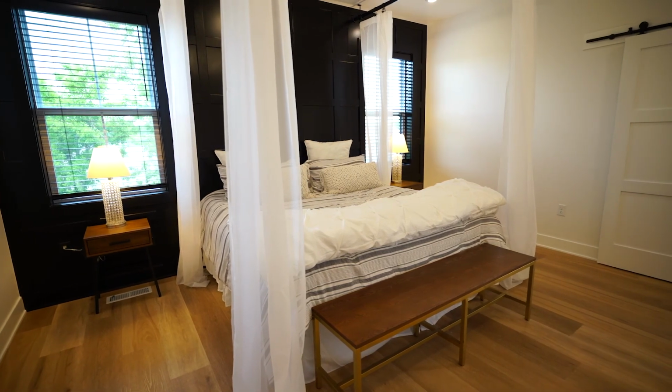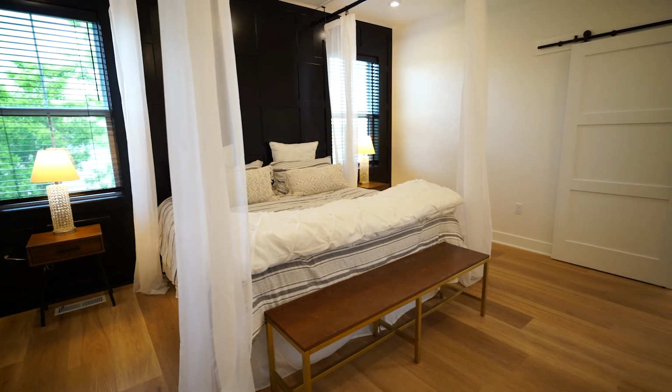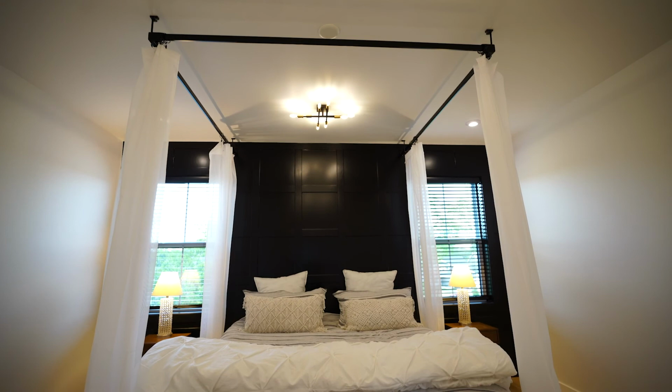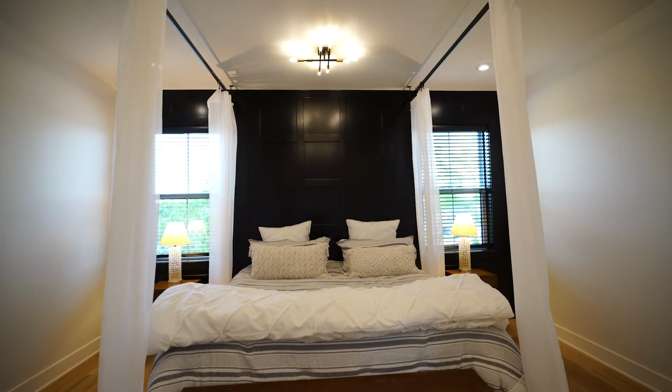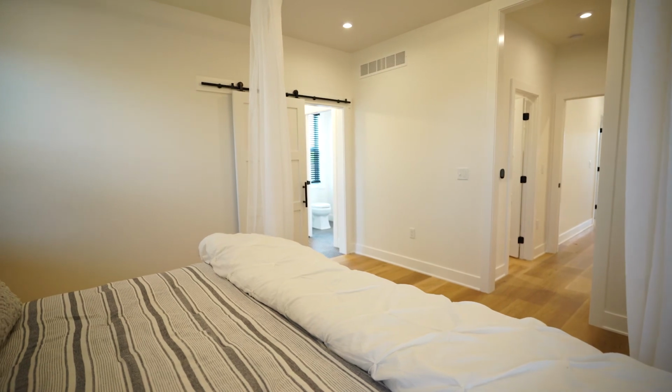Here we are. Really always wanted to do a canopy bed. So we have this custom canopy bed that actually is mounted to the ceiling. It could be removed if somebody didn't want it, but I think it really showcases this bedroom in a fun way. And to make it even better, we have a gorgeous master bathroom.